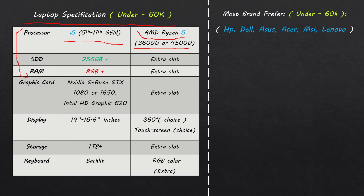The SSD must be at least 256 GB, and you should have an extra slot in here as well. RAM must have at least 8 GB with an extra slot as well. Now the graphic card would be increased from the 1050 to 1650. So it can also have a 1050 or a 1650 graphic card. The Intel UHD graphic card would be 620, and it will also have an extra slot in here.